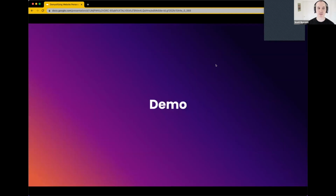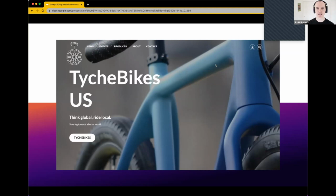So I just want to show a little bit of a demo of how it looks from the CMS perspective. And so this is going to be the Drupal perspective. One of our sales engineers here at Pantheon has built a demo website called Taiki Bikes. And it's a bike shop website.